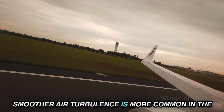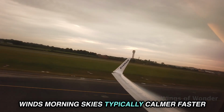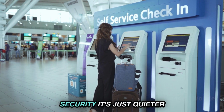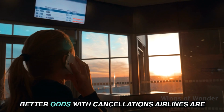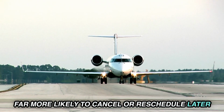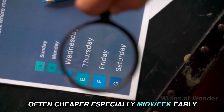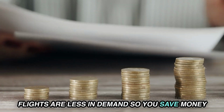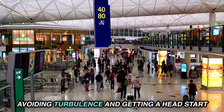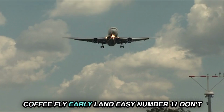Smoother air. Turbulence is more common in the afternoon due to rising heat and changing winds. Morning skies, typically calmer. Faster check-in, fewer people, shorter lines, quicker security. It's just quieter. Better odds with cancellations. Airlines are far more likely to cancel or reschedule later flights, not the first ones out. Often cheaper. Especially midweek, early flights are less in demand, so you save money. Yes, the early alarm hurts, but skipping delays, avoiding turbulence, and getting a head start on your trip, that's worth a strong airport coffee. Fly early, land easy.